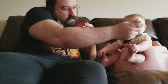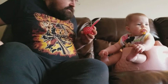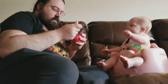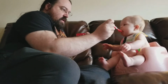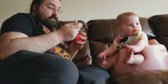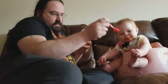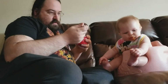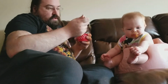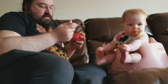You're making a mess, because she's not looking at Daddy. She's looking off into the wild blue yonder. Otherwise known as our kitchen. Which, for the record, is white, not blue. But needless to say, she likes, to be fair, we really haven't found a lot of stuff she doesn't like.